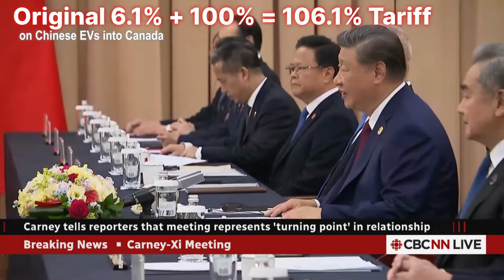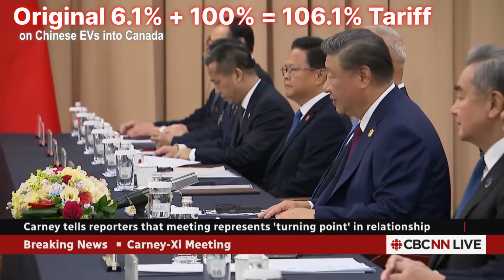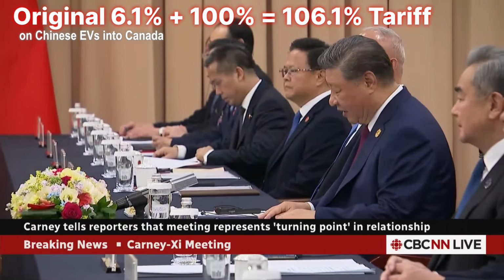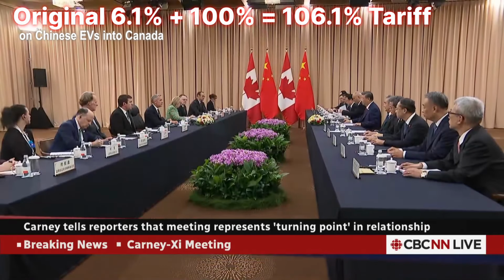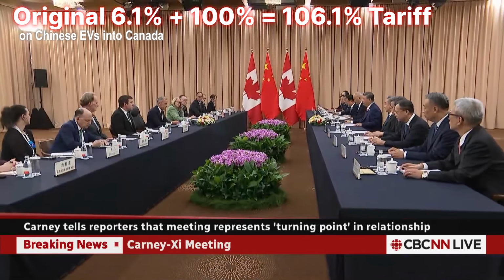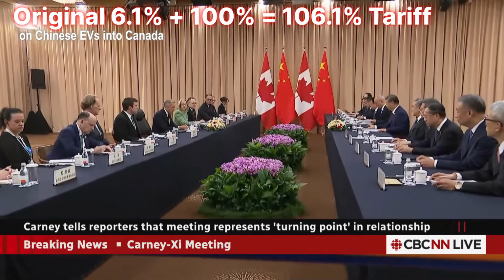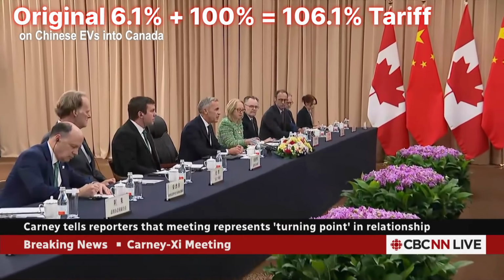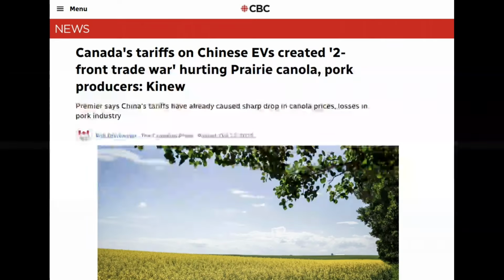No penalty was called, so it should surprise none of us that Prime Minister Mark Carney has been meeting with other world leaders to negotiate trade deals, including the possibility of lowering tariffs from the current 100% on top of the original 6.1% tariff to something much less. Reports are that this could be in exchange for China buying more canola oil from Canada again. Sales of that plummeted during an earlier trade dispute.